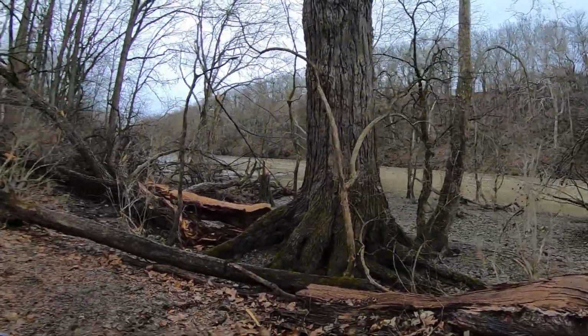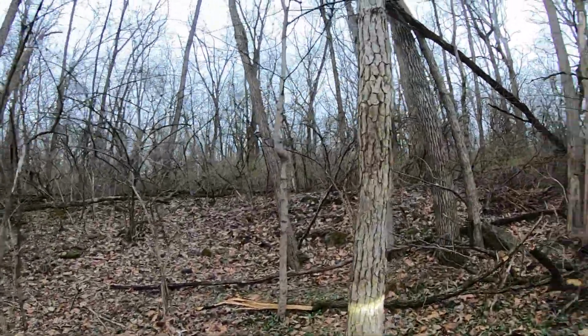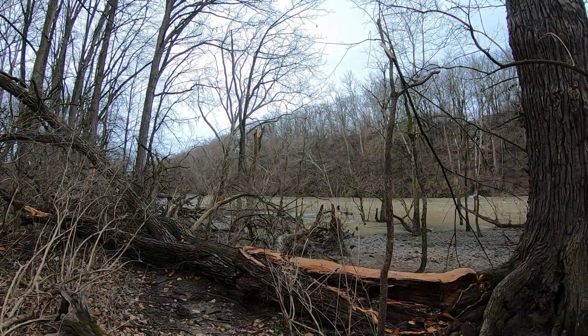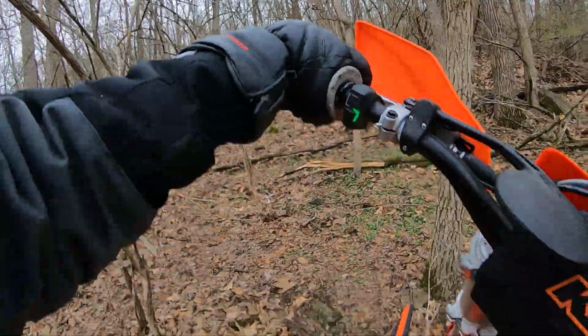Oh, lots of trees down. I don't think we're going to get past this. I don't see any go-arounds. Looks like the water's too high to get down along the river. Yeah, we'll putt back.